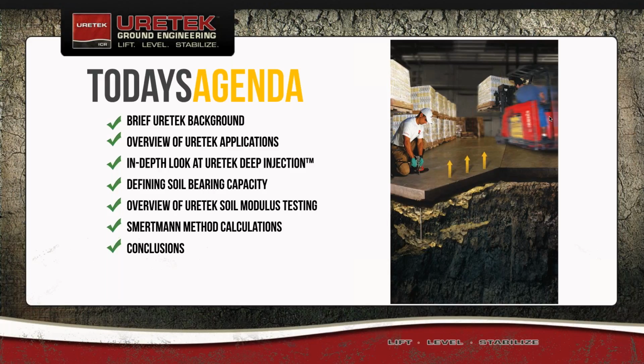the different soil conditions really play a huge role in the way that the process will improve the weak soils. Then I'm going to give a little overview on what bearing capacity means, and then an overview on what URETEK soil modulus testing we have done. Soil modulus is an interesting animal, so we're going to try and get our heads around what a modulus is. So we're going to look at the Schmertmann method calculations. I think I misspelled it there, but I'm sure it will autocorrect if you try and Google it.